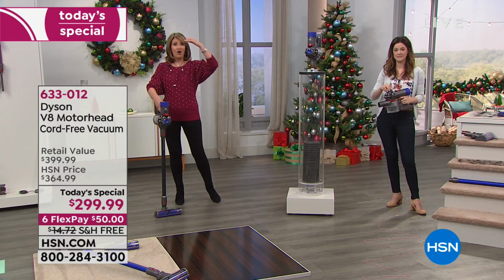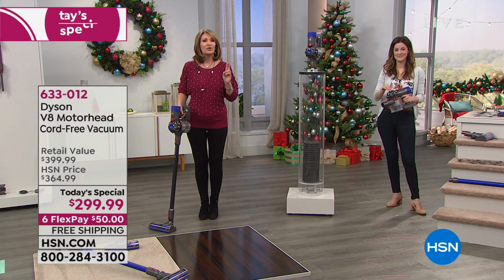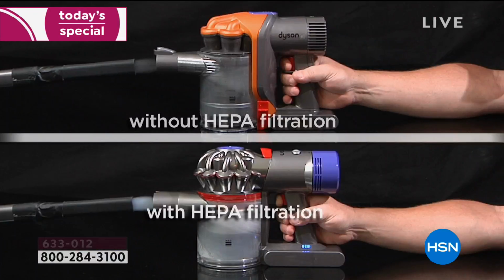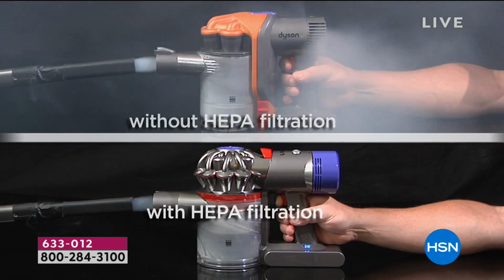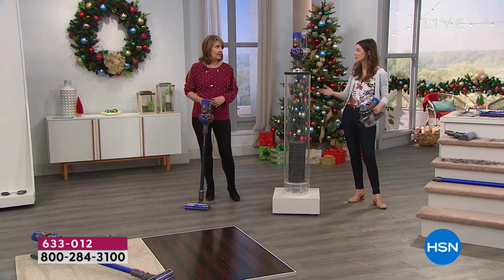This is removing all of the fine particles out of the air. It is asthma and allergy certified, which we normally don't get to talk about. But if anybody in the family has asthma, if you deal with allergies or any family members have allergies, look at with and without the HEPA filter. What a difference that makes. It's amazing. And the fog is representing the skin cells, the pollen, the dust, the dirt. It's staying within the vacuum with HEPA filtration, but without it, look, it escapes and then you have to dust after you just vacuumed. Who wants to do that?